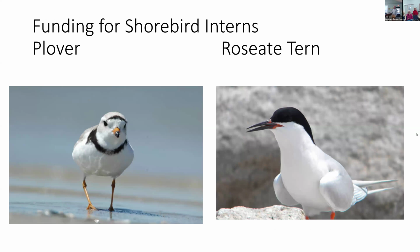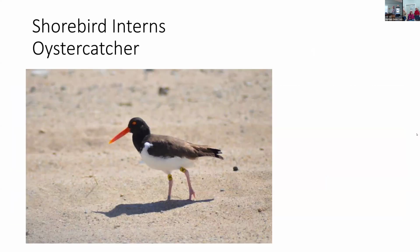For the shorebird interns, over the years we've spent more than $100,000 funding the four interns who come every year and work with the National Seashore to do whatever research and safety work is necessary, and you learn a lot from their presentations. They go back to college, or stay here, or join one of the park services. They're valuable to us, and this is valuable to them. And of course, these are the birds that require our areas to live.